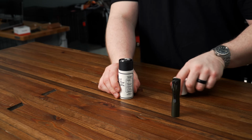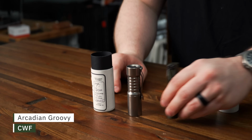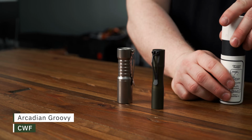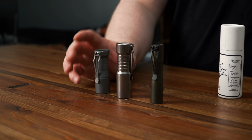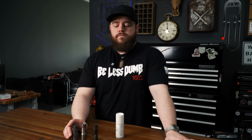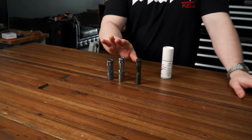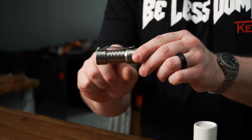But we have this. This is the Groovy from CWF, and it's just like a much bigger brother to that. I think it was the last Blade Show Texas. You came home with this for me. Maybe this was Blade Show Atlanta. I don't remember. It was Mini Arcadian. I came home with 2 Mini Arcadians. Okay, well, this is effectively an Arcadian, but it's called Groovy because it has the mill lines in it.